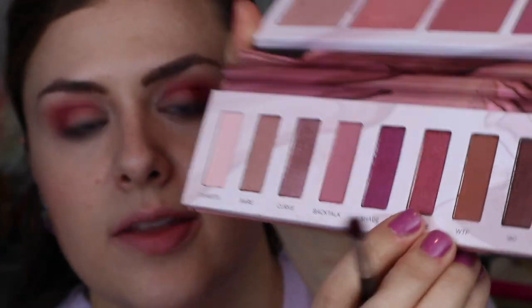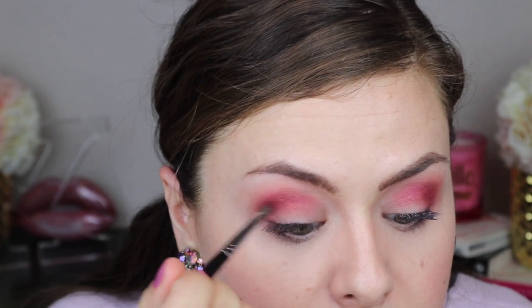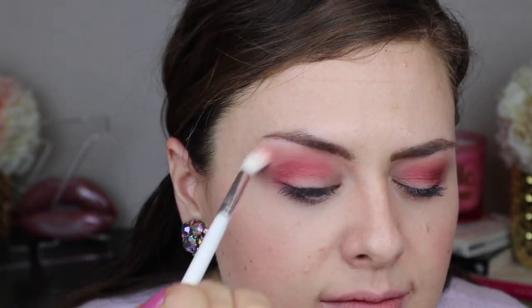I'm gonna bring that Attitude through this as well, which is this shade here. So I'm working with these 2 at the moment. Attitude is a little bit more of a pinky red, but it works really beautifully in the crease. Just a little bit of that there. Then I'm gonna go over with the brush that I used for the Backtalk shade and blend those out. So we've got a really nice pinky purple base going on right now, which I love. Bring that just up there.